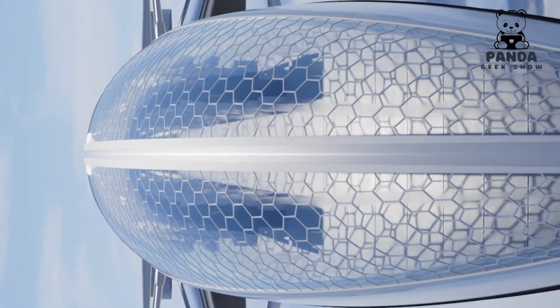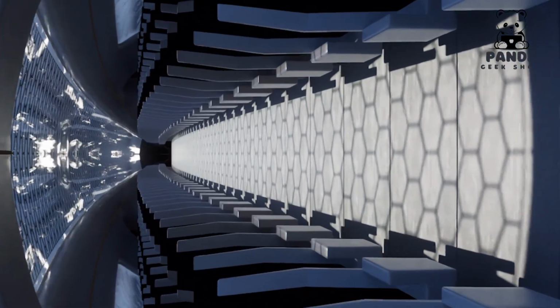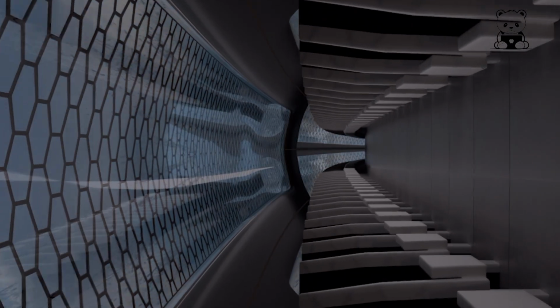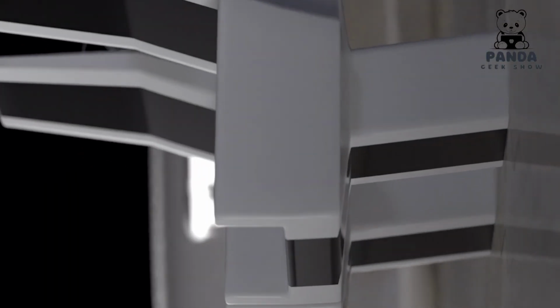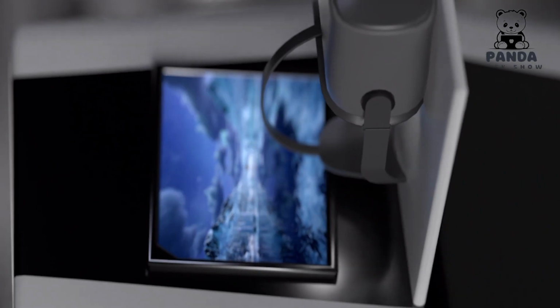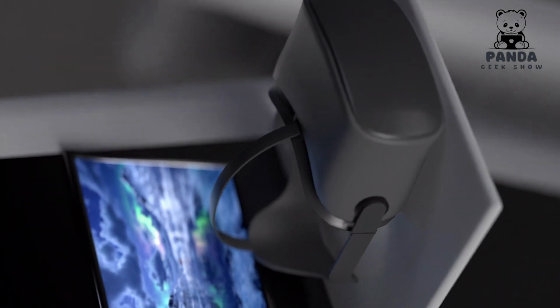Expansive windows flood the cabin with natural light, creating a spacious and inviting atmosphere. Ergonomic seating, advanced air filtration systems, and personalized climate control contribute to a relaxing and enjoyable travel experience. Smart cabin technologies, such as interactive displays and virtual reality entertainment systems, could further enhance passenger engagement and satisfaction.